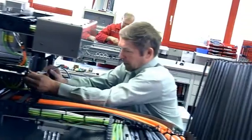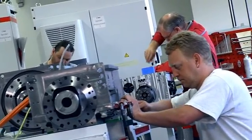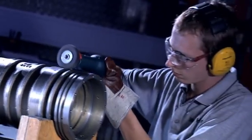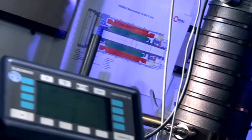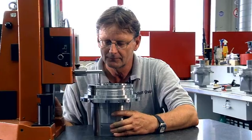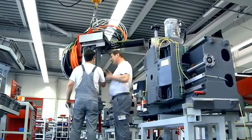And just what is assembled? In a word, everything, from switch cabinets to Y-slides. Spindle manufacturing in particular demonstrates why Hermle machines set standards worldwide, always at the limits of what is possible. Over 20,000 successfully installed machines bear witness to a model for success.